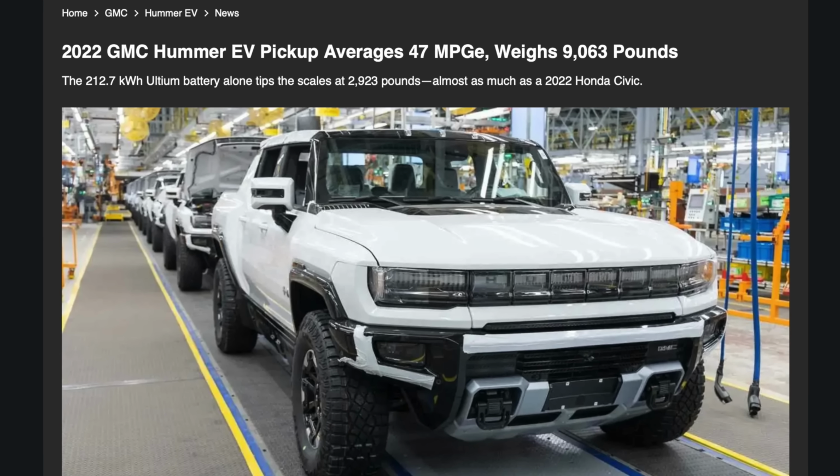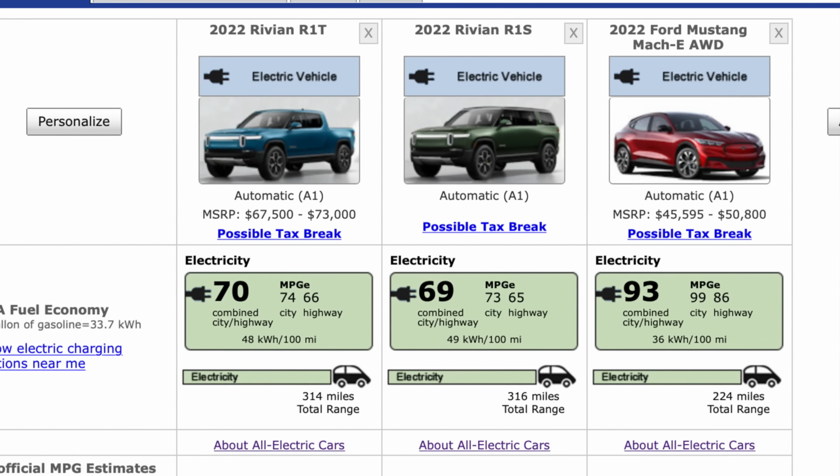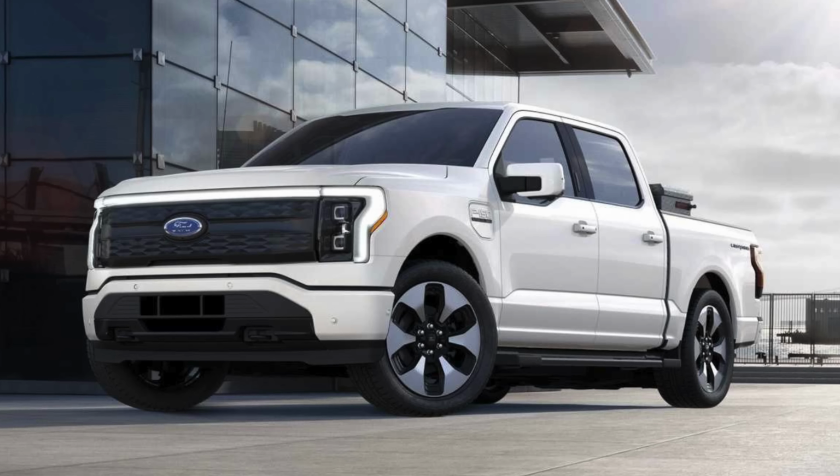But the F-150 Lightning is clocking in at a little bit less efficient than a Rivian R1T. The Rivians with their large battery packs were averaging around 70 miles per gallon equivalent. So this one's pretty close. But the important thing to keep in mind here is that the Rivian has a total range of around 315 miles, whereas this F-150 Lightning, which is going 230 miles, is slightly less efficient. And keep in mind, that's with a dual motor powertrain, that's all-wheel drive, whereas the Rivian is a quad motor powertrain, 4 motors in total.